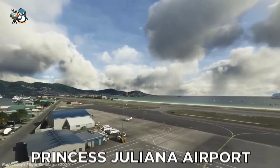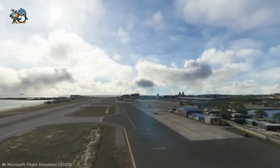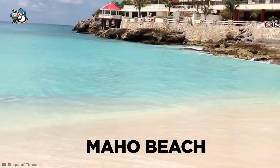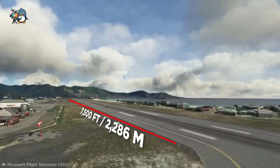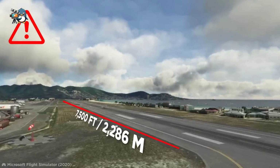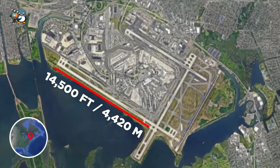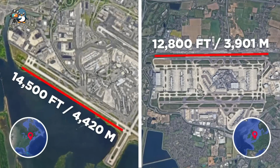The Princess Juliana Airport is located right on the coast of St. Martin, its single runway starting a few feet from the hugely popular Maho Beach. And this wouldn't be a problem, but at 7,500 feet, Princess Juliana's runway is on the short side for an airport, paling in comparison to JFK's 14,500-foot runway, or the 12,800-foot runway in London Heathrow.